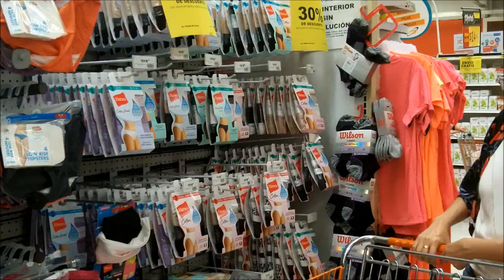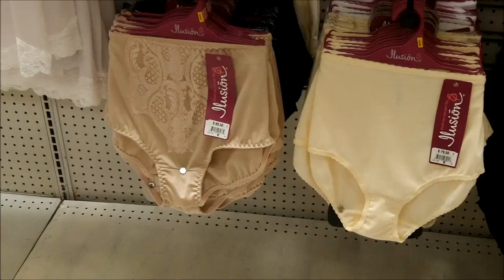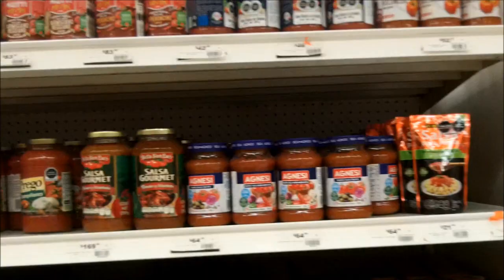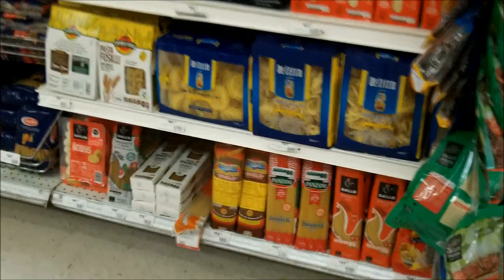There are a large variety of female underwears, for example these ones or these ones for your grandmother or something like that. Mexicans love to eat pasta, so we have many brands of pasta sauces, industrialized, that is not unhealthy because it has 2 stamps. But also I like to make it at home, not buy it like that.